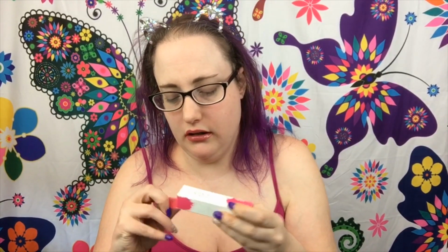It's so pretty. So there is that. So the next one is the Dose of Color. It's a liquid lipstick. It looks like this. And I believe there's two shades you could have got. This one or I think a red one. This is $18. And this is in Pinky Promise.